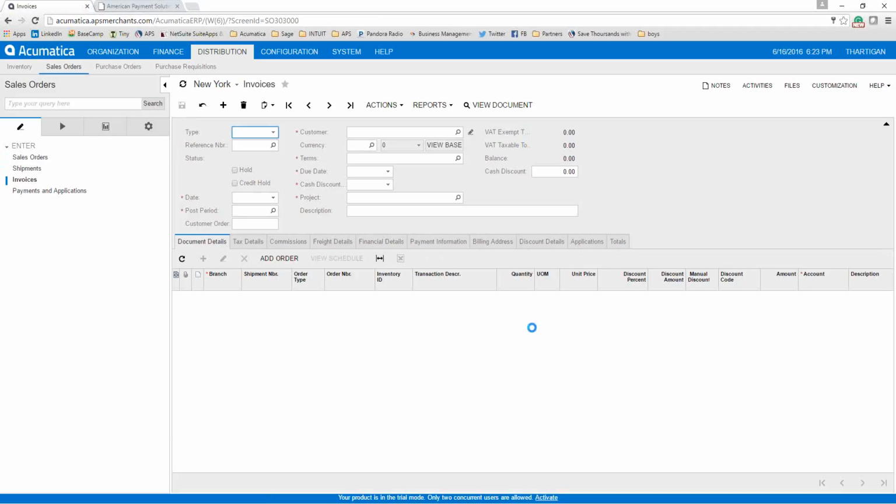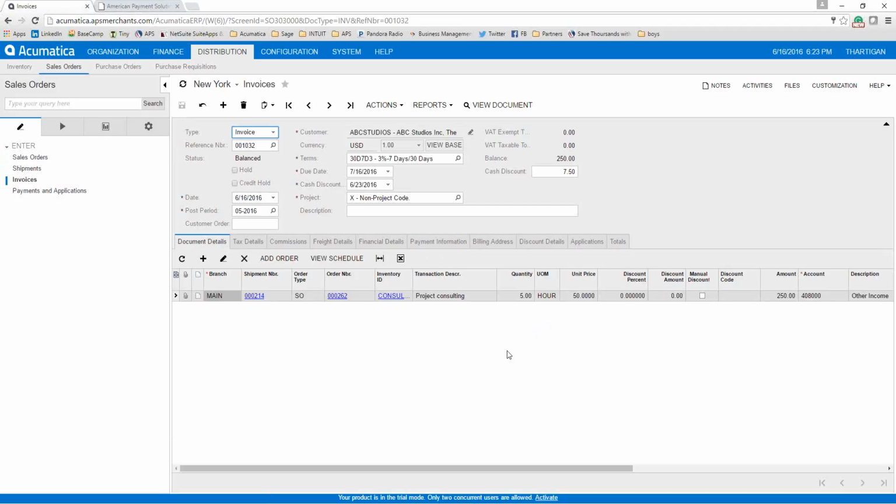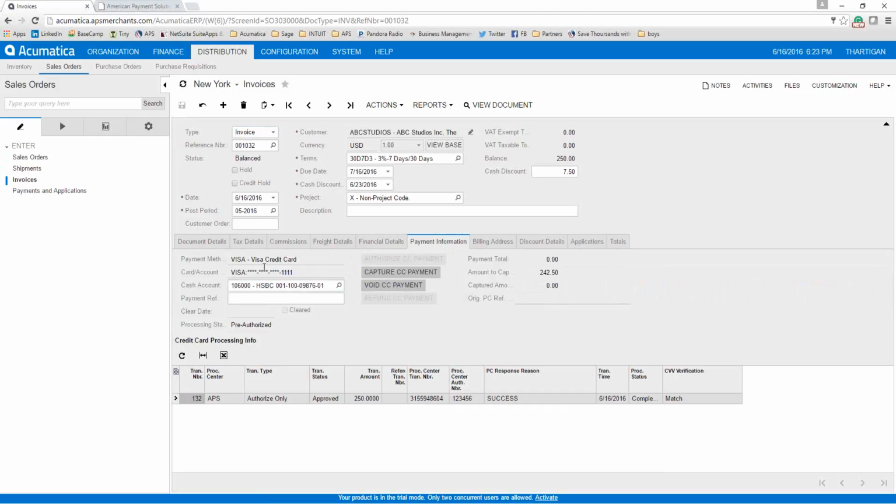So now our invoice is just about prepared, and I can come over, again staying in the same area, to payment information, and you'll see here is our Visa. Authorize is no longer clickable because we've already pre-authorized that. In this case, the parameters are set up to give a cash discount, but we'll go ahead and capture this information, or this payment.